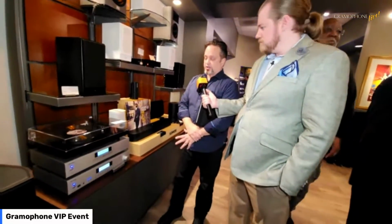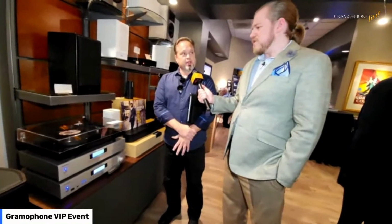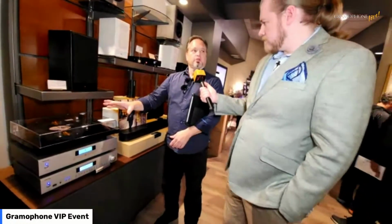One of the nice things that we like about Rotel is I think every Rotel product has a phono stage built in. All their preamps, just about, yeah, all their integrated amplifiers. So they're very vinyl friendly. So it's a good match with our brand because this stuff's very affordable. Our stuff's very affordable. So we like pairing.